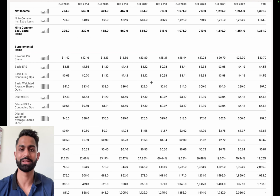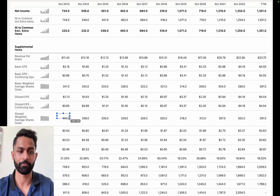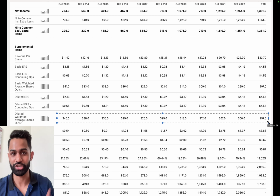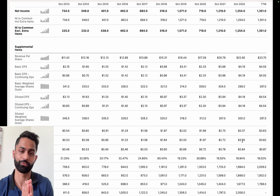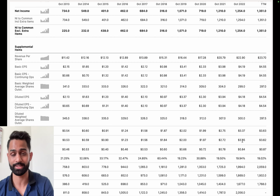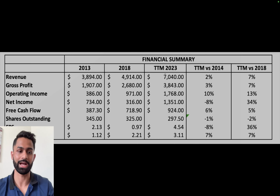This right here is going to be that net income, $734 million going to over $1.3 billion. And of course, shares outstanding have gone from 345 million down to under 300 million shares. EBITDA also moving in the right direction. It's gone from 758 million to $2 billion. So what do we have here? We've got a company growing revenues, growing earnings, growing net income, operating income, shares outstanding decreasing. That's exactly what we want to see. EBITDA is moving in the right direction, and free cash flow has also been growing, although at not that same rate.